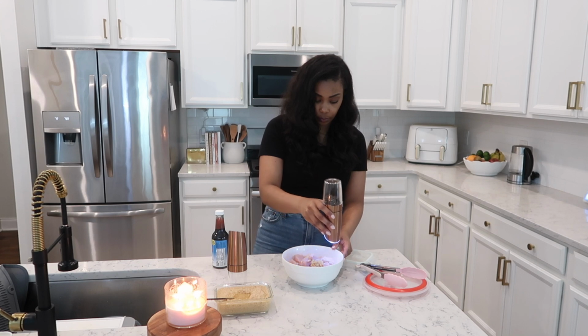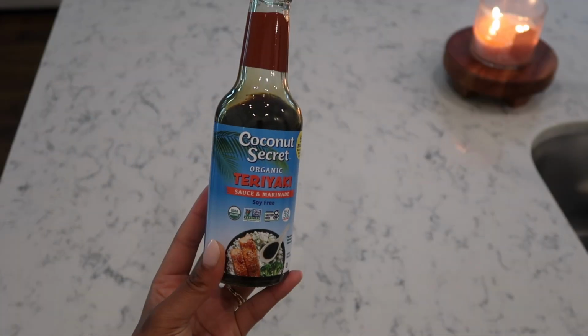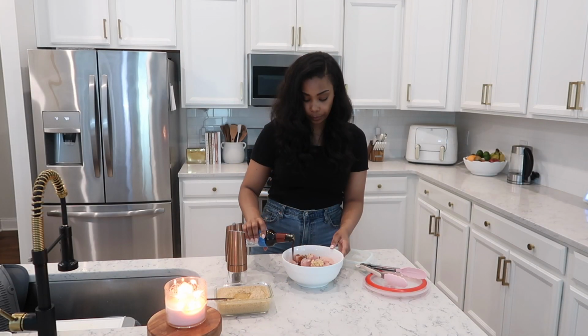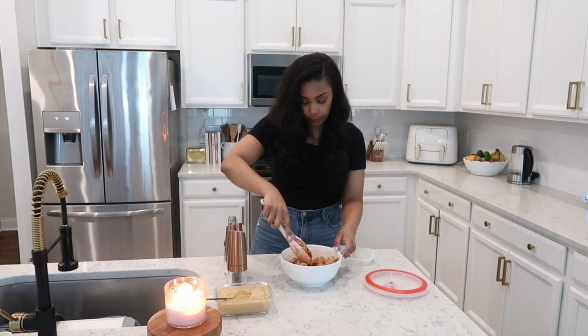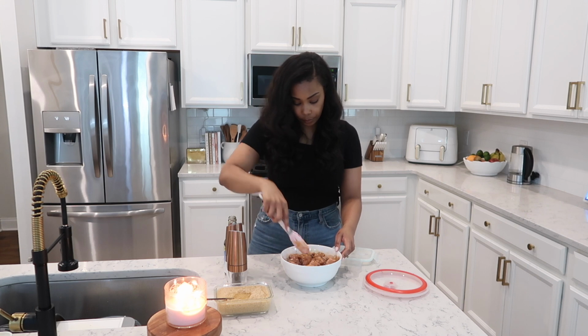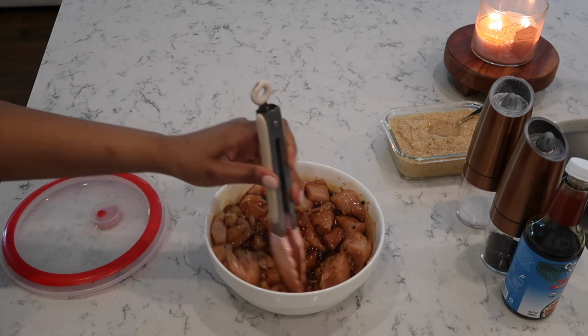I recently discovered this Coconut Secret teriyaki sauce, and it is so good, you guys. I love that it has all clean ingredients, and it's just awesome to have whenever I don't feel like making my sauce from scratch. So I just chopped the chicken up in cubes, added that teriyaki sauce, salt, pepper, and garlic, and we're gonna let it marinate.